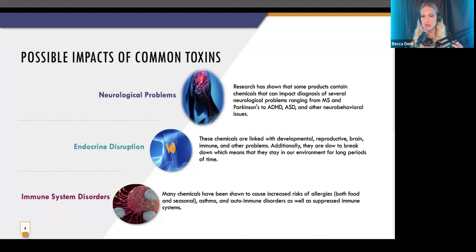We can also see endocrine disruption. So, looking at hormonal issues in the body, and our endocrine system is what's running our metabolism and really just telling our body how to function all day long. So, these chemicals are linked with developmental, reproductive, brain, immune, and other problems. Additionally, they are slow to break down, which means they stay in our environment for long periods of time. So a chemical that you maybe smelled yesterday, those chemicals can stay within your house or in your body for an elongated amount of time.